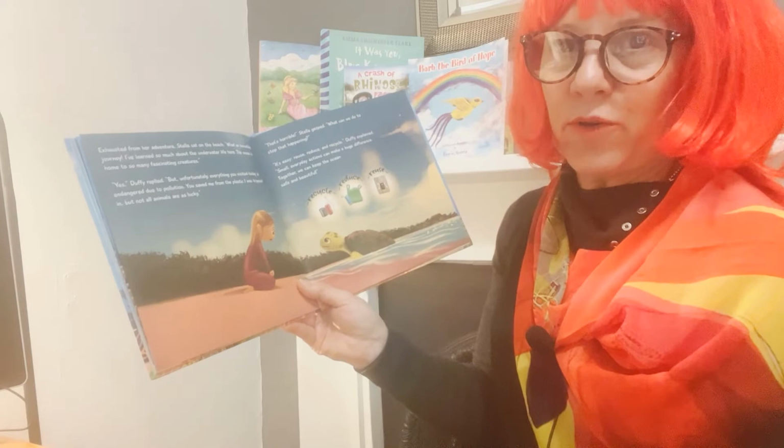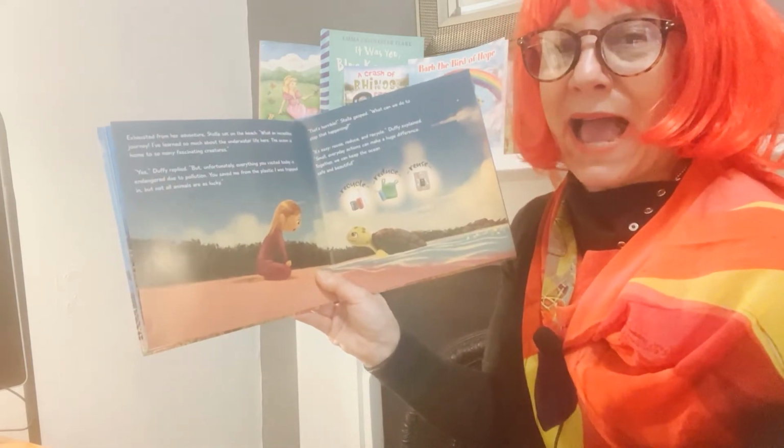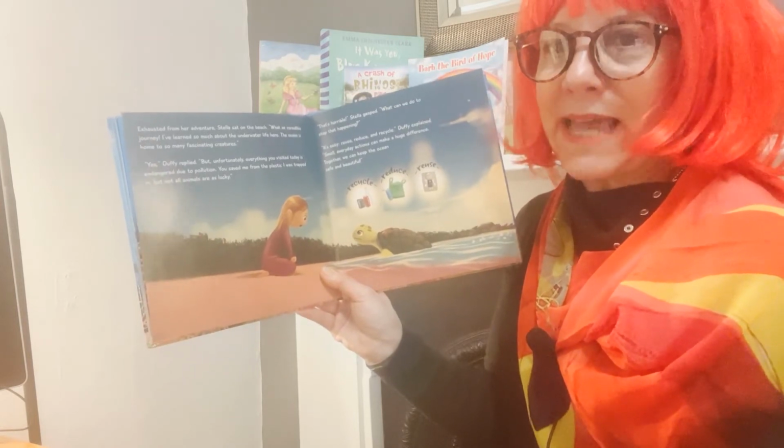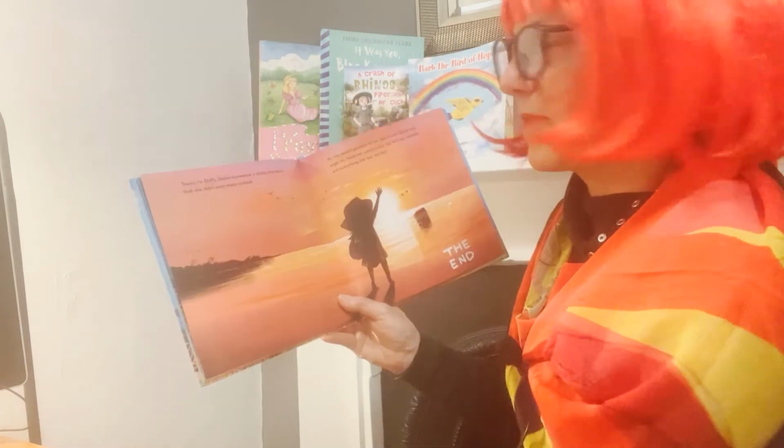Do you recycle? Can you reduce the waste that you use? Can you reuse a plastic bag a few times? That will help save Duffy, won't it? Yes, let's carry on.